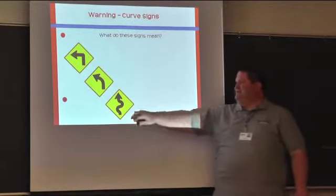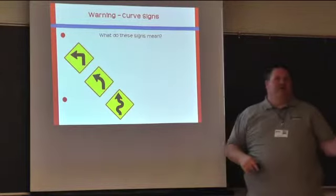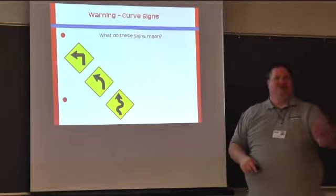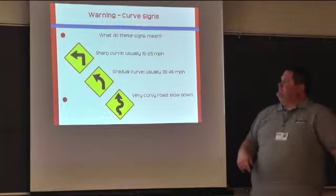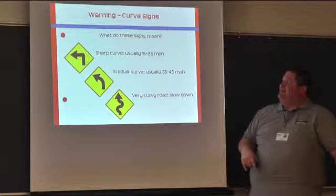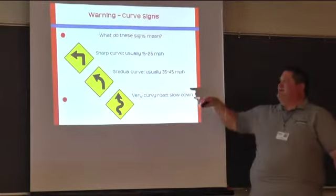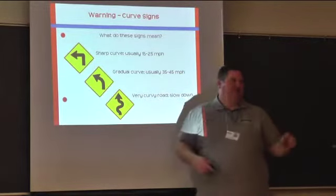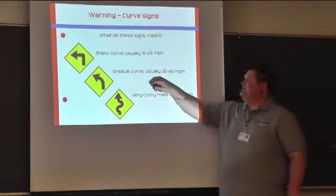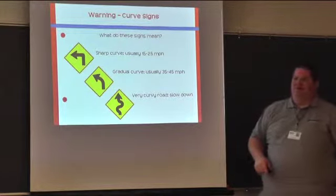Where would we see a sign like that, you think? Country road, maybe you're going between a couple of lakes and little resorts or something like that. So that sign on top, a sharp curve, generally 15 to 25 miles an hour. And they may even post a speed limit there, or a suggested speed limit that they want you to go. You have your gradual curve, and then you go curve to the road, we have to slow down.